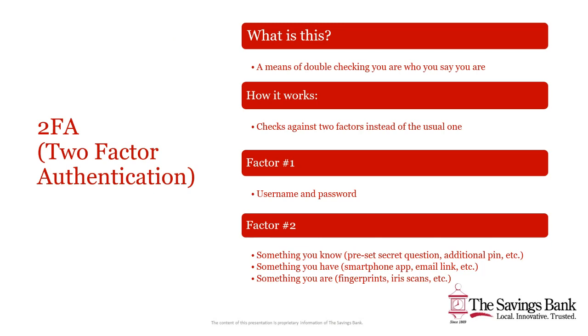So you would have entered factor one, your username and password. It would then send a PIN to your cell phone or your smart device, and you then enter that PIN as your second factor. Or something you are, like a biometric scan, your fingerprints or your iris scan. Also, I want to mention that there is MFA, which stands for multi-factor authentication. This just means it's more than two factors. Now, the way this helps you is because any attacker getting a hold of your credentials would still need that other authentication factor before they could have access to the data.